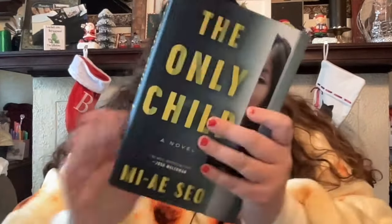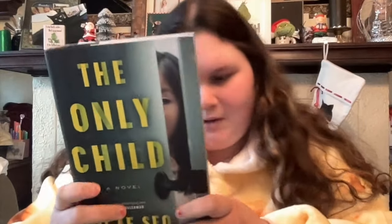And then I got this book, The Only Child, because that's me. I'm an only child. Well, I have two half-siblings, but really I'm an only child. And it's about psychologists, and I went to school for psych for a couple years. So I just thought this book was so cool. Had to have it, because me, you know. So we snagged it.